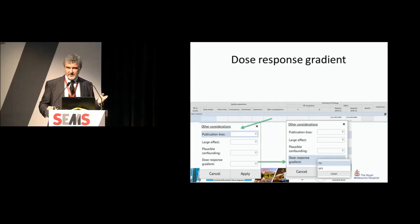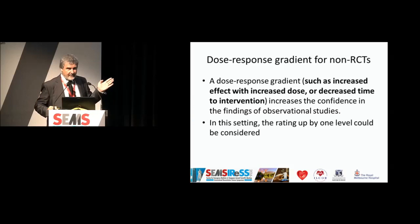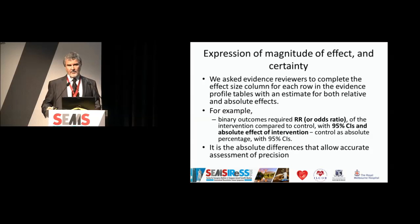What about dose-response gradient? So it might be inverse or it might be direct. So maybe decreased time to defibrillation improves outcome, decreased time to bystander CPR, increased bystander CPR rate associated with improved outcomes. So they're all potential things for a dose-response gradient. We do then want the people to summarise in terms of some sort of relative risk, so either using a risk ratio or an odds ratio, and some absolute difference between the two intervention and control groups.